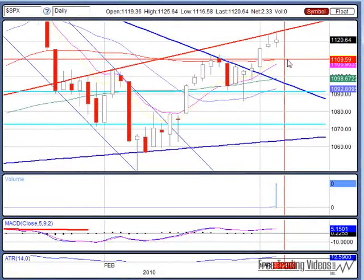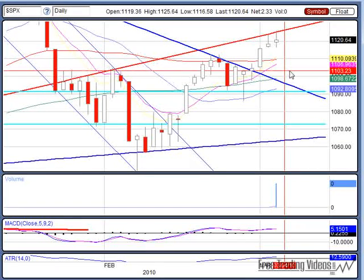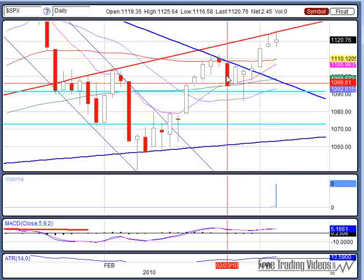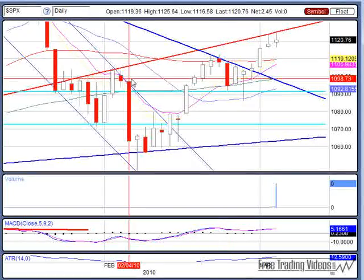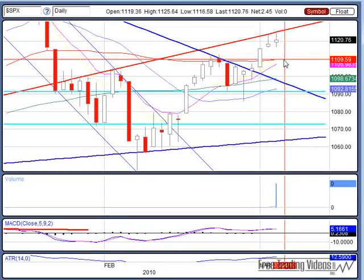We could find support all the way to the 1110 area in one swoop, and if it's a really big one, that could go down all the way to 1100, 1103, 1105 area. Anytime you get that drop, that next candlestick could be a doozy, just like this one. See this? Boom! These first drops could be big. So I have my stop losses very, very tight right now.